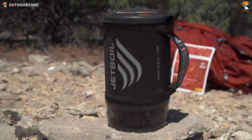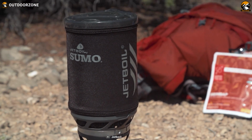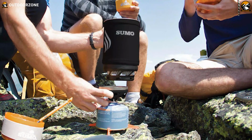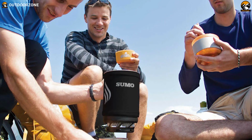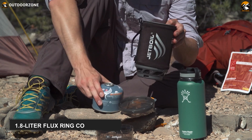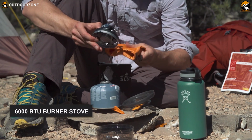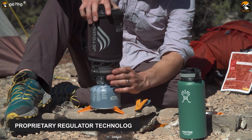Ensuring incremental heat adjustment and offering uncompromised cooking performance, this Jetboil Sumo can help you boil water or simmer pasta or other delicacies for a large group of backpackers in the backcountry. It comes with a 1.8-liter flux ring cooking cup, which lets you cook meals for a group of up to 4 persons. Besides, it features a 6,000 BTU burner stove with proprietary regulator technology, which offers an unbeatable simmer control.